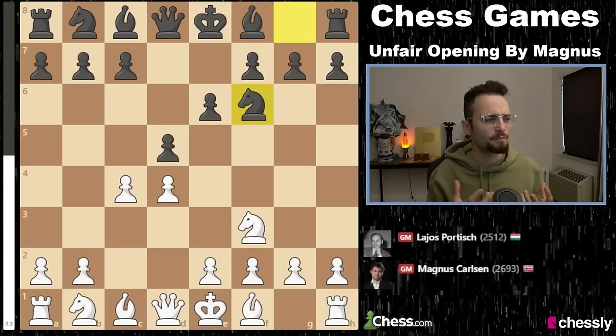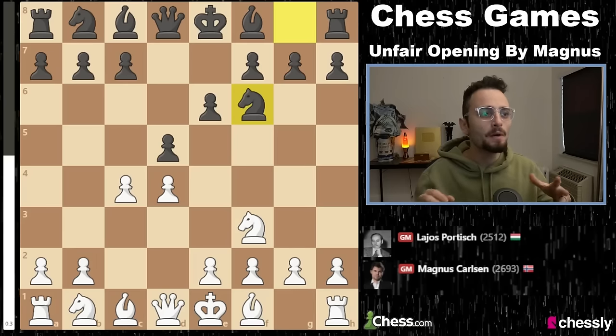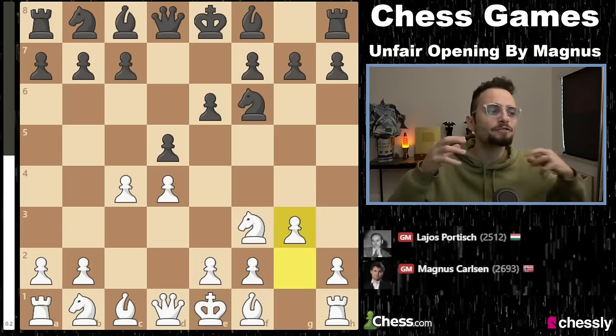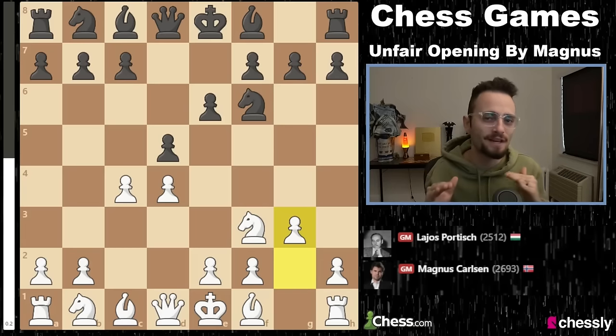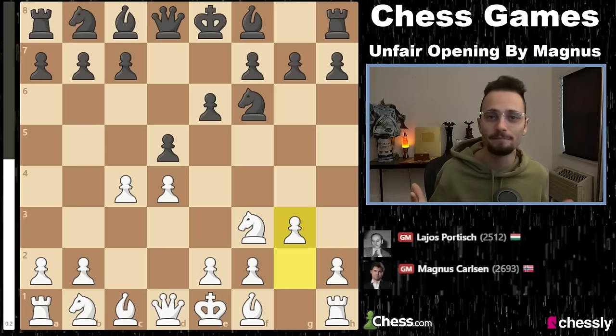That's the python, anaconda. I don't know. I'm not a snakeologist. That's not a real word. But watch and learn as Magnus just puts on a masterclass in positional play. This is not fair. This should be cheating. I don't know. They should ban it. They should not let him play the Catalan.